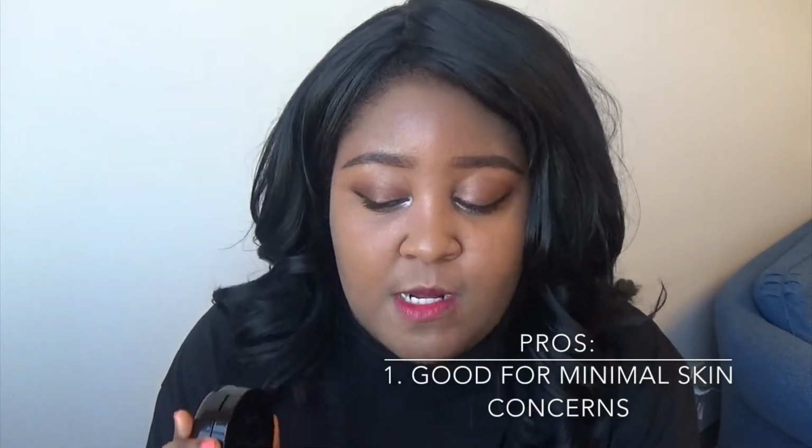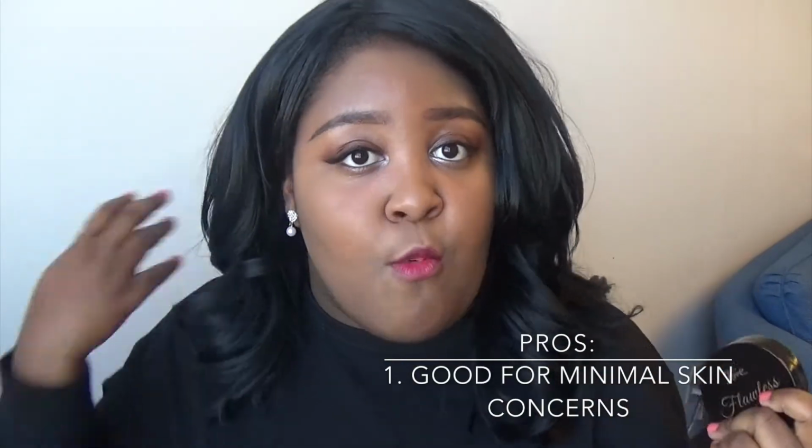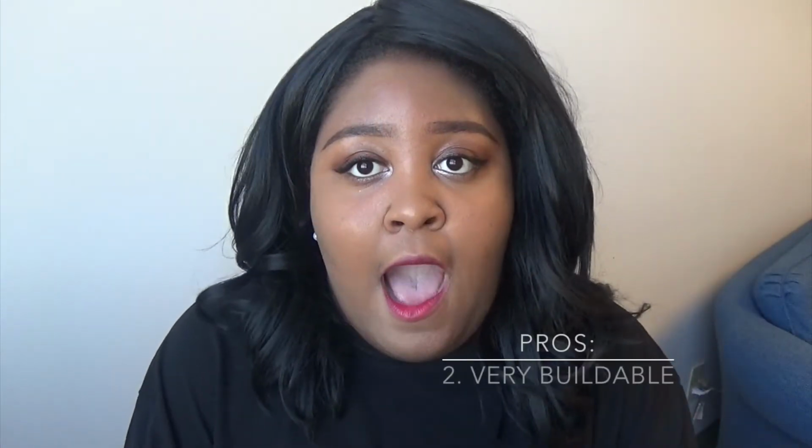So now I'm going to go through the pros and the cons of this product to tell you why I gave it a 7 out of 10. It's really good if you have minimal skin problems or minimal things to cover on your skin. It's a very natural and wearable foundation that's not going to make you look cakey at all. It's also very buildable, like I said. Depending on your skin condition or not, you can build it up or build it down.